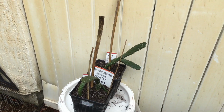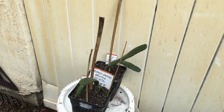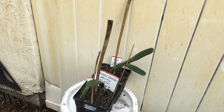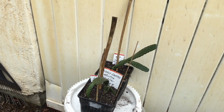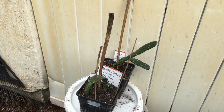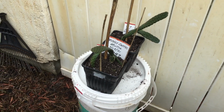So what I do is I take these little sticks, basically from my saw palmetto plant. When I cut it back, I take these little stems with nice little sharp edges, but they last for a good year or so. So I use them for holding up the plant. So that's what's serving the purpose now.